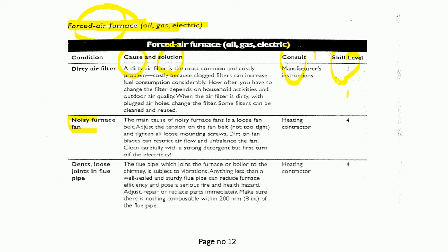A noisy furnace fan, the main cause of a noisy furnace fan is a loose fan belt. Adjust the tension. Oh, I don't think this is easy for me. On the fan belt, not too tight, not very loose. And tighten all loose mounting screws.